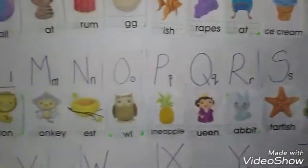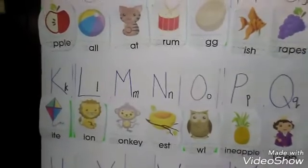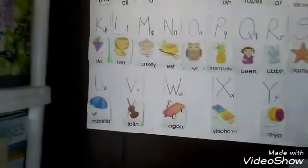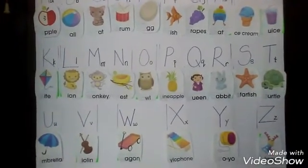And then once he gets that figured out, then we'll work on the sounds that they make. And as we're doing this, it's kind of in the background. Well, the apple starts with A. A says, so it's just your basic stuff. Lots of repetition, but it's colorful, it's bright, and it makes him feel like he's doing something kind of game-like, and that helps hold his attention longer.